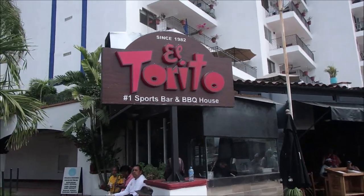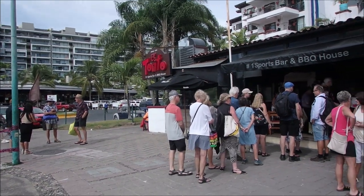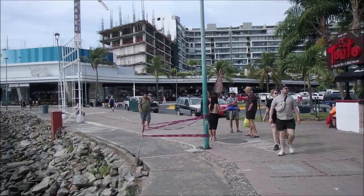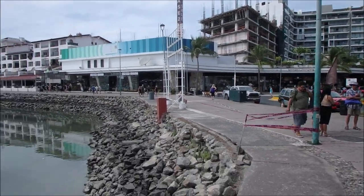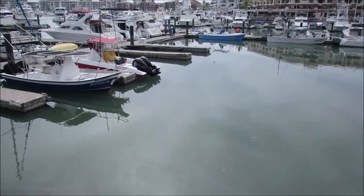Going in. Cover me. Here we are at El Torito's ribs 2 for 1. We got a bunch of tightwad Westerners with us here. Nobody goes there. Look at the construction. Oh, yuck, look at the water. Any harbor's like that, though, right?